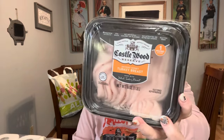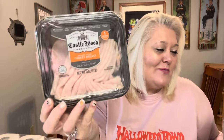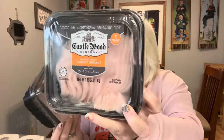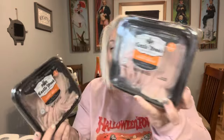Then another thing that I got, repeat buy, goodness gracious, the things we do for a haul, is this Castleberry, or Castlewood, I always call it Castleberry, Castlewood Reserve smoked honey turkey breast. Now they're in a little smaller containers, but they have the exact same amount of ounces. It's 16 ounces or 1 pound. I love, love, love this stuff. $5.49 for each of these.